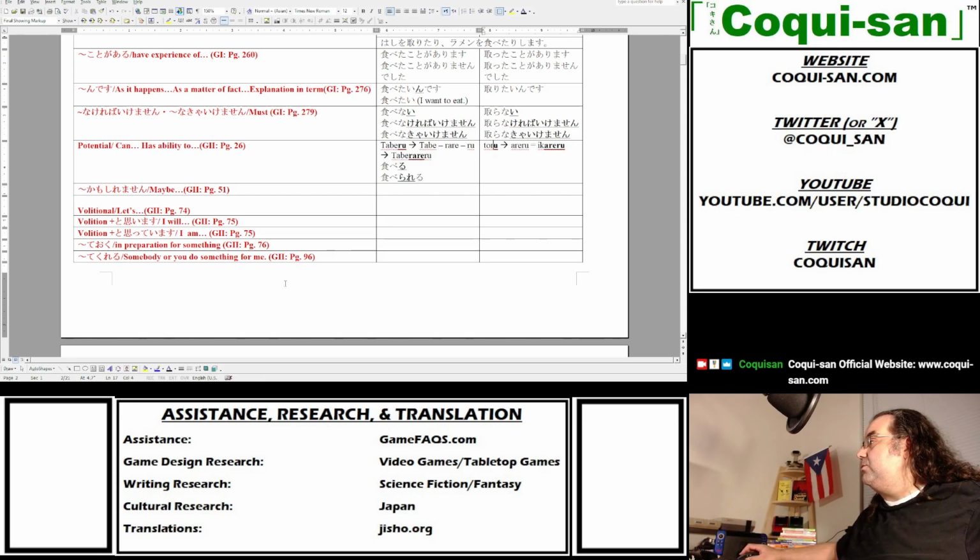We have toru, which is a u verb. And with u verbs, when it comes to potential form, you are dropping the u and replacing it with eru. So this becomes toreru. Toru, eru, toreru.